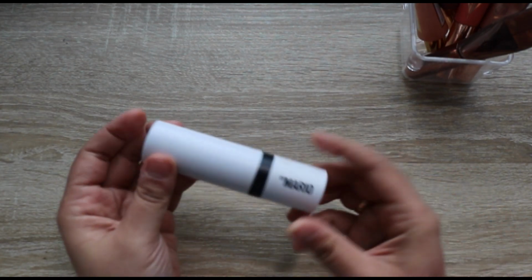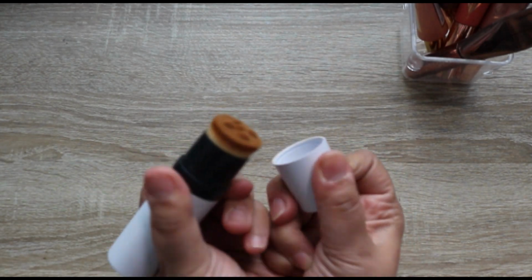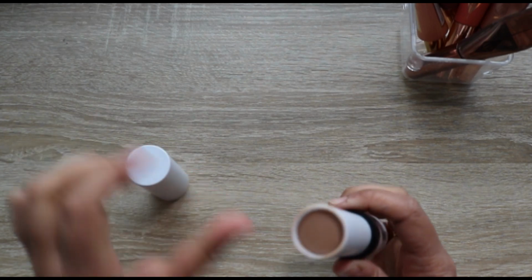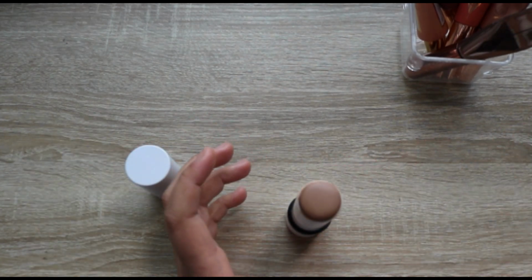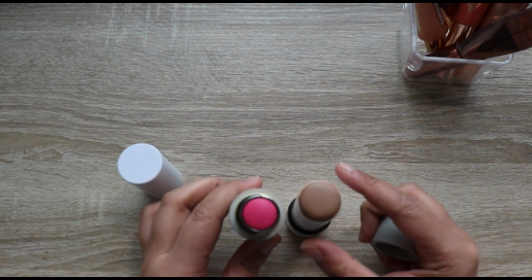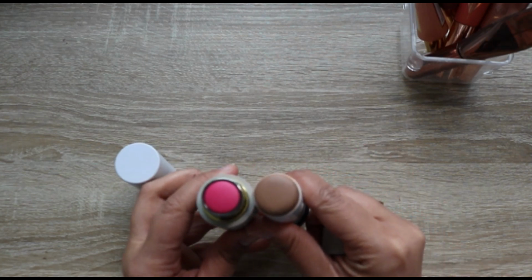Then I'm on the fence about this one. You guys seem to really enjoy this one. Every single time I open this one, I first get the stupid brush. Ugh, I hate the packaging on here. Also, what I hate is I don't actually like, let me show you guys with a Westman Atelier. This is a Westman Atelier blush stick, and you see the difference in size.